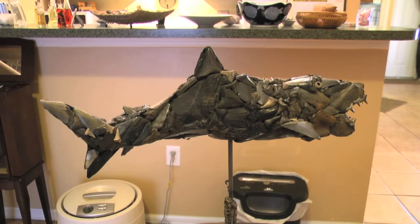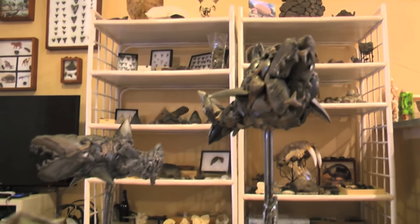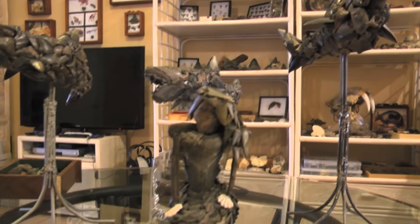I've seen other fossil hunters take their shark teeth and put them on a background and make the shape of a shark, but I wanted to do something more 3D, give it a more realistic effect. And I think it turned out pretty well. Oh yeah, these are amazing. I mean, you're using shark's teeth to create sharks.